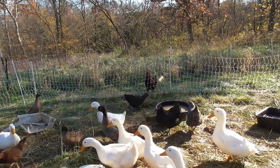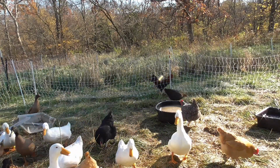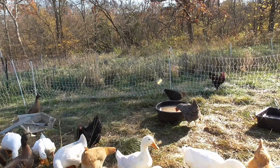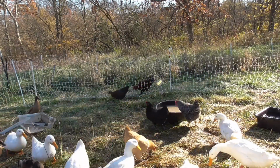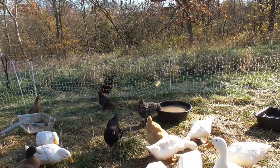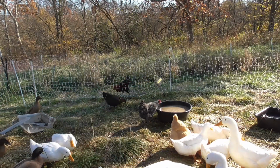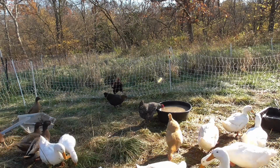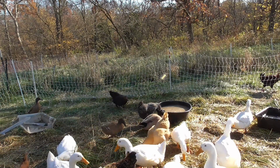Here, chick. Here, duck. They seem to like it. And I hear the whole corn is better for them than the cracked corn. I don't know. I give them both, so either way, they're good.